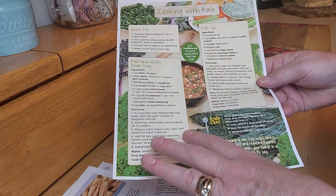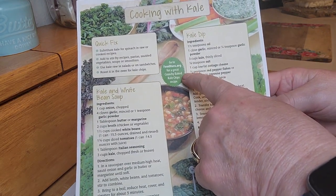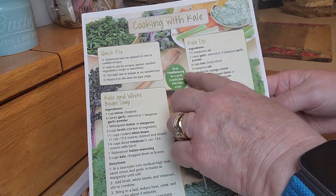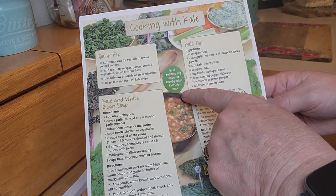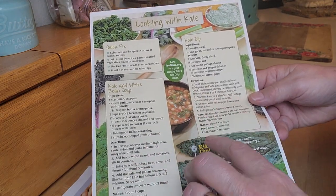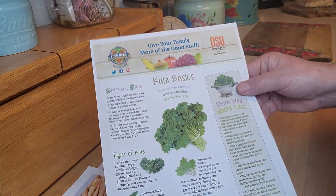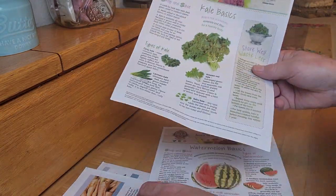So the ones that look like this, if you go to foodhero.org, they'll tell you there, they also have a recipe for baked kale, a crunchy baked kale chips recipe is there. So on the website, they'll actually have more than is on these. So I got this one for kale.